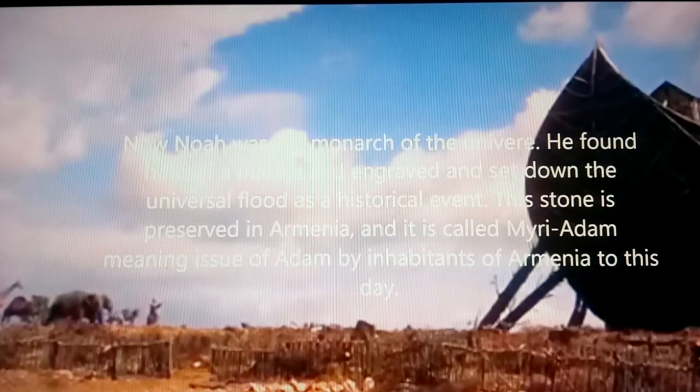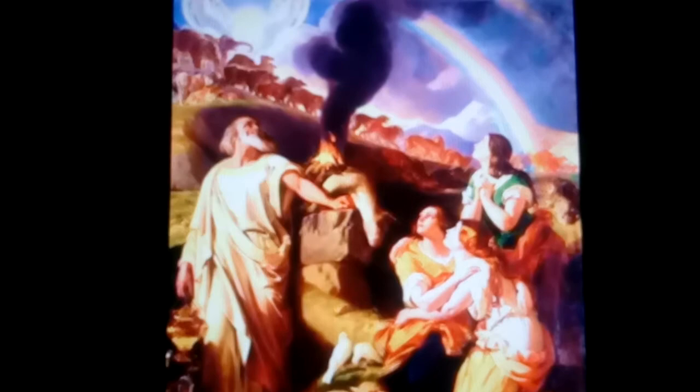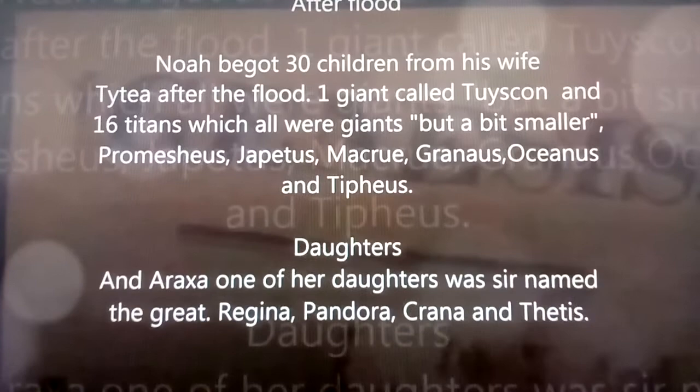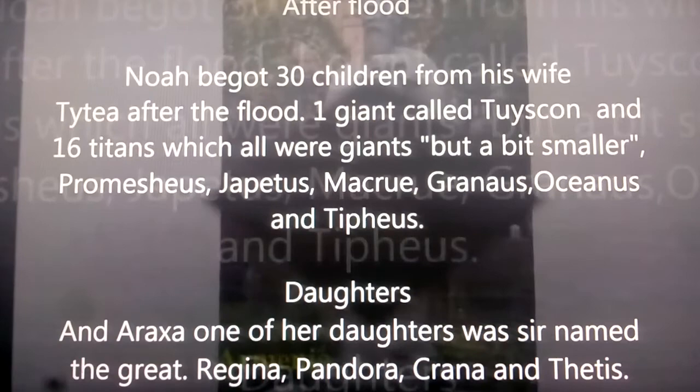Now Noah was the monarch of the universe. He found himself a marvel and engraved and set down the universal flood as a historical event. This stone is preserved in Armenia, and it is called Miriadam, meaning issue of Adam, by inhabitants of Armenia to this day. Noah begot 30 children from his wife Titiara after the flood, one giant called Tuascon and 16 titans, which all were giants: Prometheus, Japetus, Macru, Granors, Oceanus and Typhius. And Araxa, one of her daughters, was so named the Great, Regina, Pandora, Crana and Thetis.